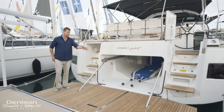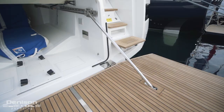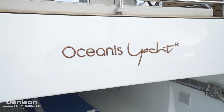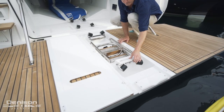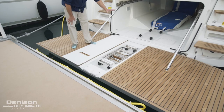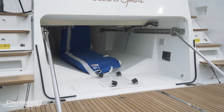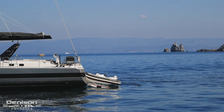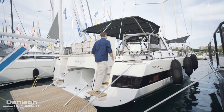What you'll notice is the entire platform lowers down with these high-end hydraulic arms. Underfoot, we have a swim ladder with rollers that flip up. We are easily able to lower the platform 15 degrees and slide a dinghy in and out of the garage. From here, let's head up to the cockpit and take a look around.